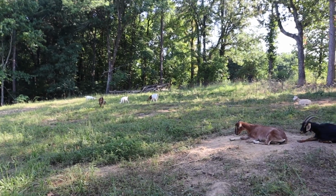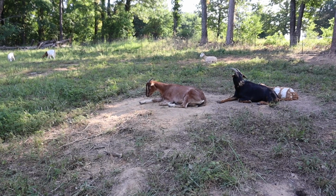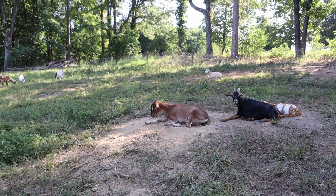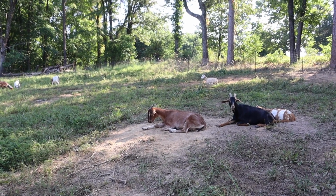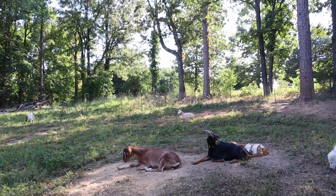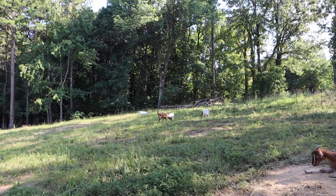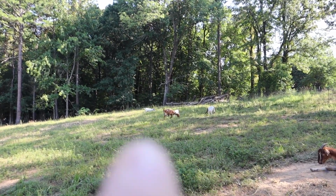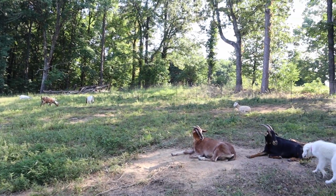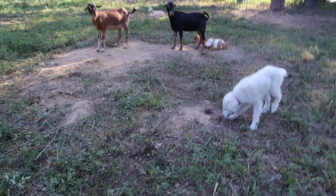But we've got all the goats just hanging out over here. We are up to 9 goats. This brown one right here, she is due with twins probably within this next month. If not the end of this month, probably the beginning of September. But she should be pretty close with twins. The verdict is still unsure about the cream colored one. And then the 2 white ones here on the left, they were exposed, so we don't know if they're pregnant or not. We are hopeful, but we're still unsure.